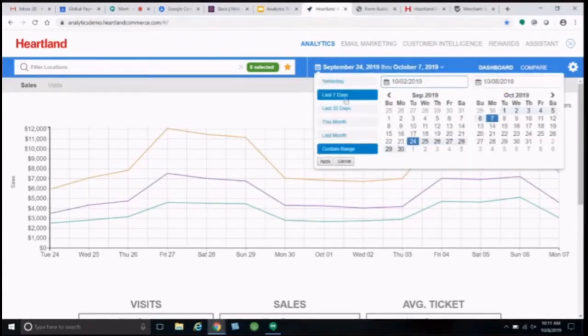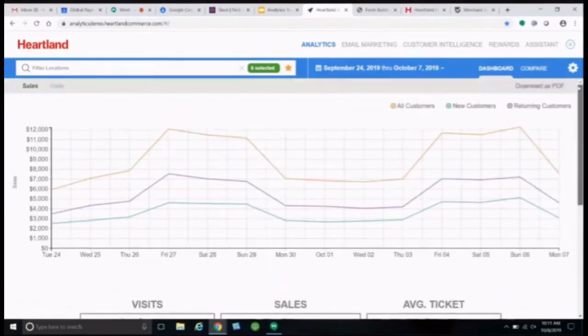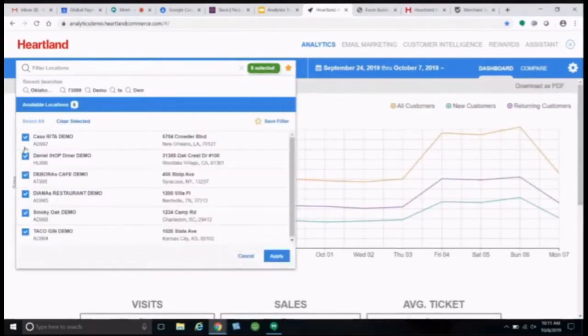So now you can see what your last 7 days were for sales, last 30 days, putting in a custom range. You have that ability here. One more thing, and that's going to be the daybook feature. So I got to select one location here.